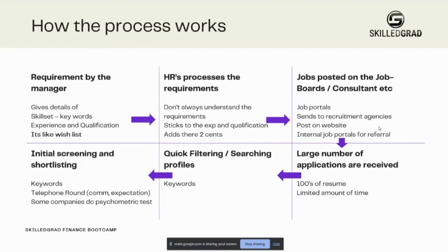The next step, once they have done a quick filter, is to do one more initial round of screening, which is calling up the students, trying to understand. The HR guys will generally call, trying to fix up an interview. Their objective obviously is to check communication and the expectation, right? This is what they are trying to do to get to the right candidates.